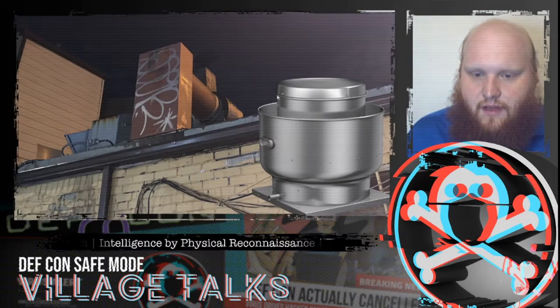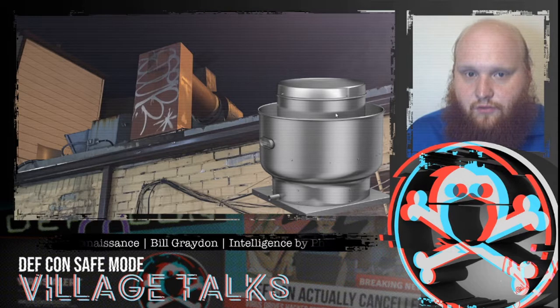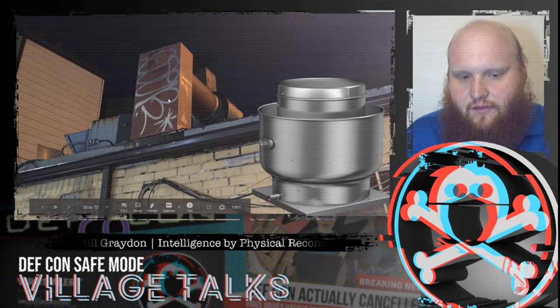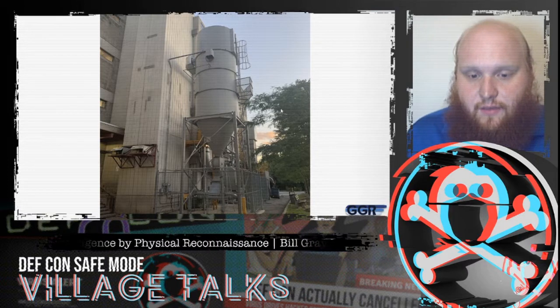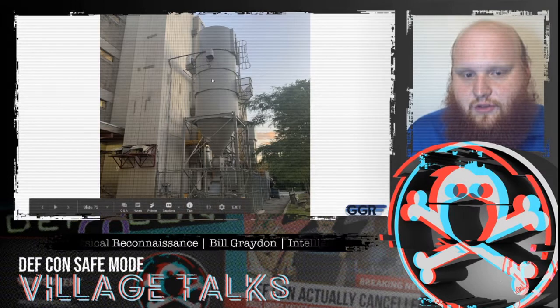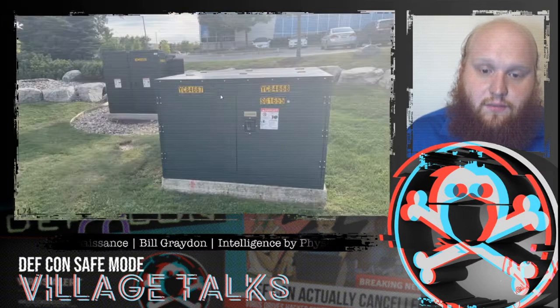If you see fans like this, which operate on a similar principle but lower pressure, these are highly associated with cooking spaces. So here we have an axial fan. This is common to see over restaurant spaces. And here we have a centrifugal fan that pulls up from a vent here, indicating that there is likely a restaurant in this location as well. And in this particular case, we have a large industrial dust collector system, indicating that there's a machine shop or some sort of industrial fabrication system going on in this building.